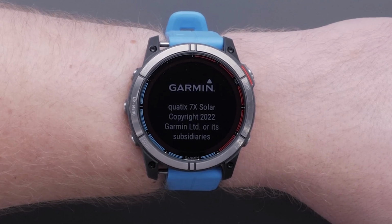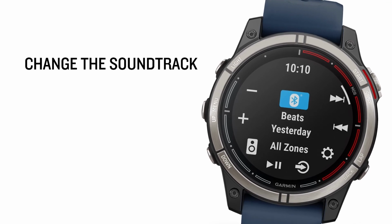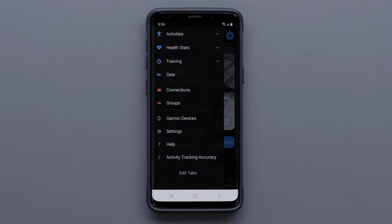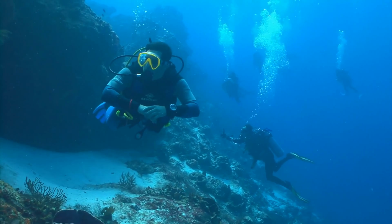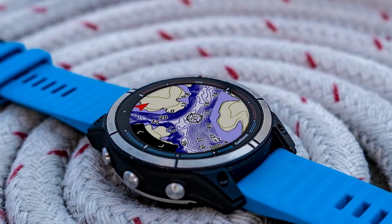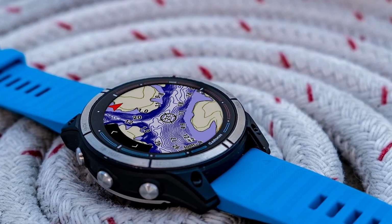For smartwatch capabilities, the Quatix 7 shines. The touchscreen interface, music storage, Garmin Pay, and full health or fitness metrics make it a capable companion 24/7, while the Descent focuses its features on the diving experience. But it still brings popular metrics like VO2 max, sleep tracking, and training apps to keep you active and informed.